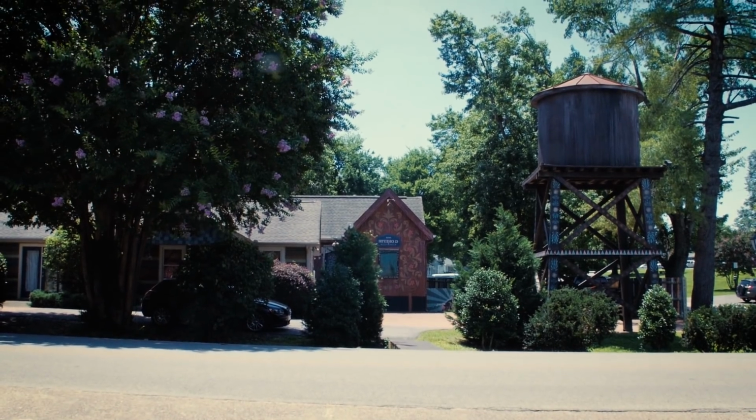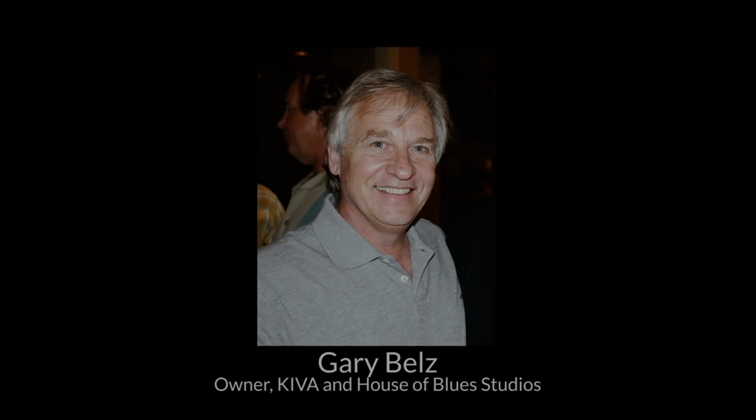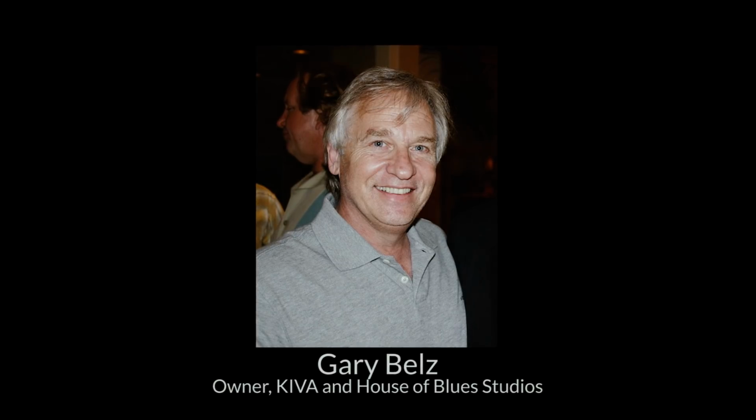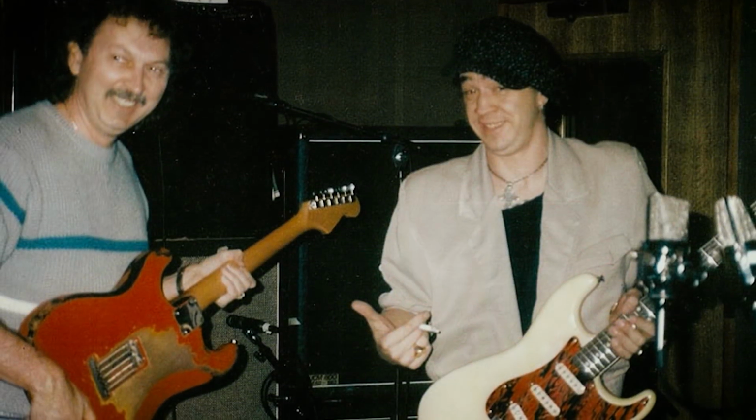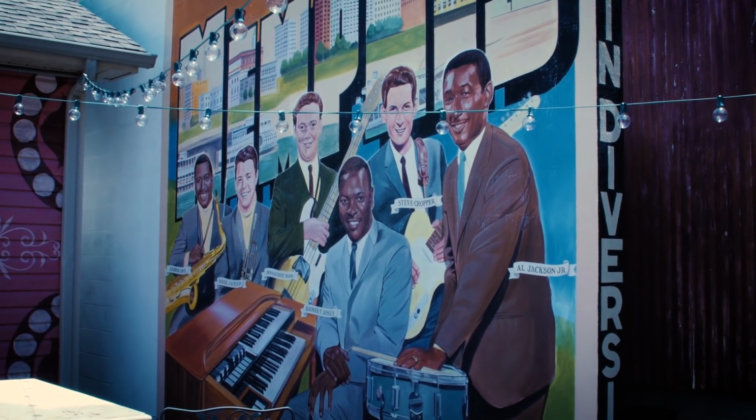Right now we are in the historic Studio D of House of Blues Nashville. This room was brought over from Memphis on a flatbed truck. Gary Belz owned Kiva Studios in Memphis, had 3 studios there, and this was one of his famed studios. It's a 1900 shotgun house that recorded Stevie Ray Vaughan, early Matchbox 20 records. He wanted to bring a little Memphis sound to Nashville, so we decided what better thing to do than put it on a flatbed truck and bring it up.